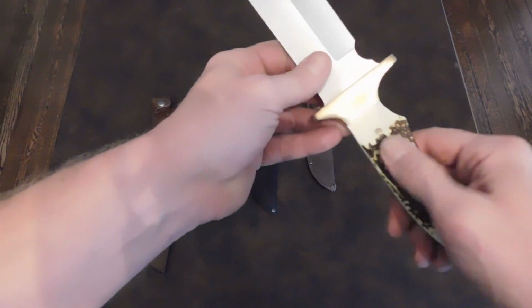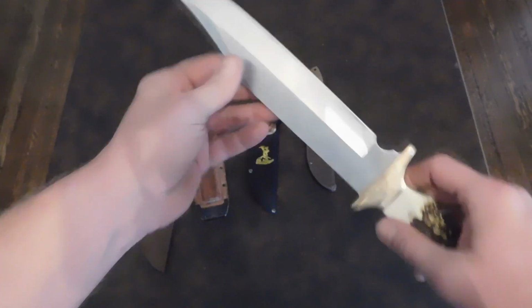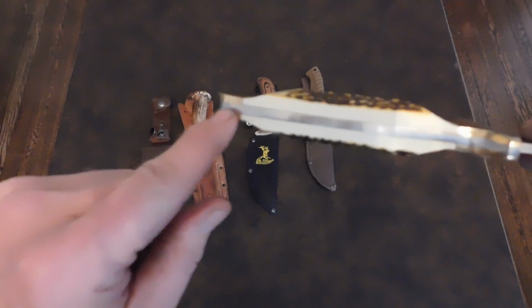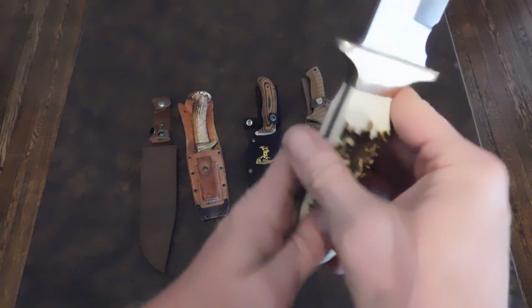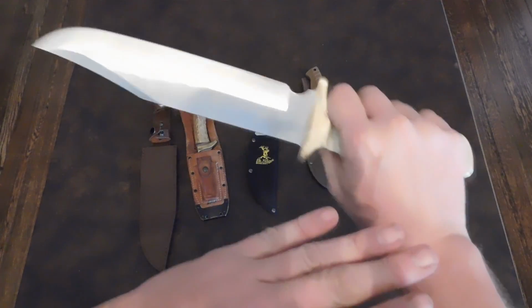And it has a simulated bone handle. I don't think that's real bone. Matter of fact, I'm almost positive that it probably isn't real bone. But the blade, we can see some of the good qualities of it: it is full tang all the way down. You have a really good size handguard here, and a notch cut out for your index finger. Fits really well in your hand.